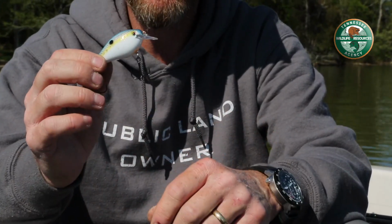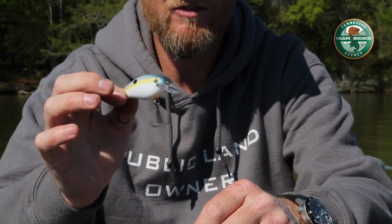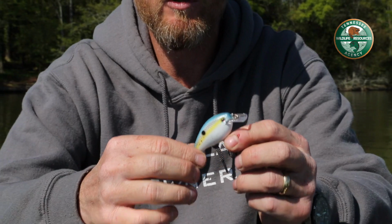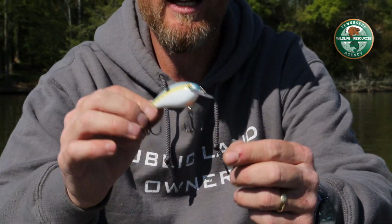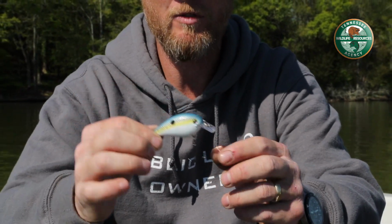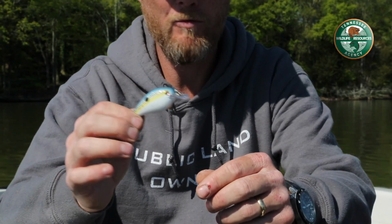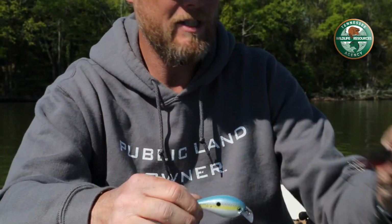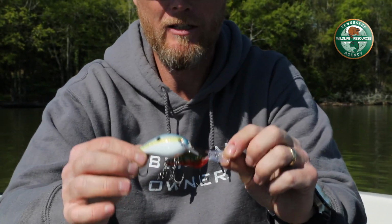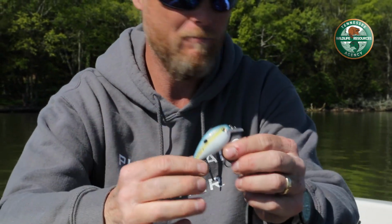These baits can crawl over almost any obstacle in the water, so long as you're reeling slowly and letting them do the work for you. So there's a reason for these short-lipped baits, and that's to get ultra shallow and fish around cover. So logs, wood, trees, this bait will come through it, whereas if you tried to throw a DT6 with that larger bill through it, this DT6 won't come through it as well as this square bill crankbait.